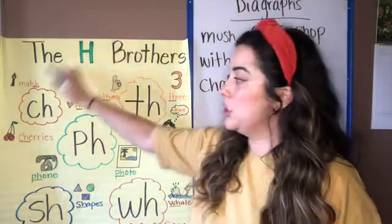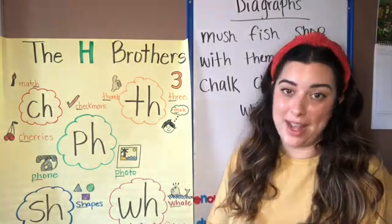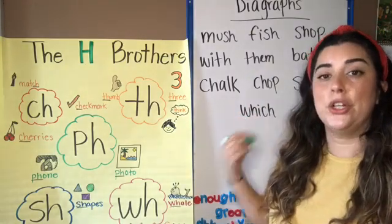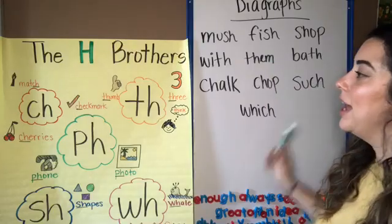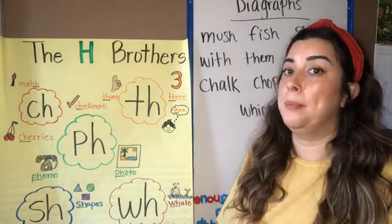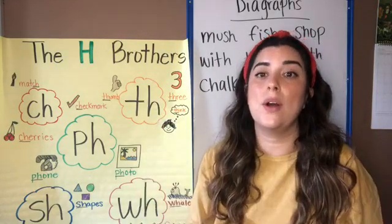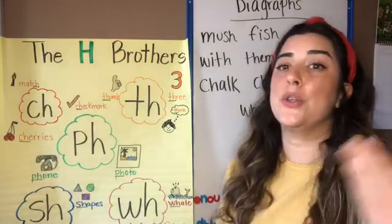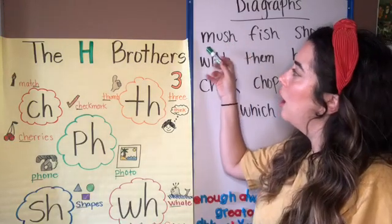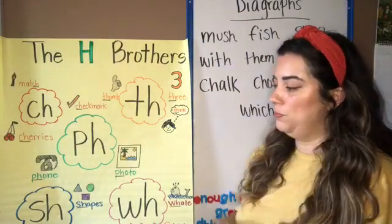All right, first grade, I have my H Brothers chart right here next to me to help us for our activity. I have a bunch of words written on my whiteboard. You're going to help me figure out which words have which H Brothers or digraphs in them. Remember, we have to keep a lookout because the digraphs can be in the beginning of the word or at the end of the word. So let's start with our first word. You're going to read it with me. Mush.